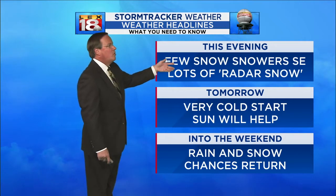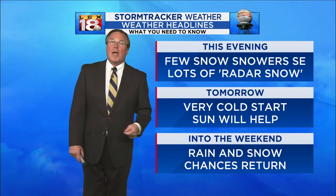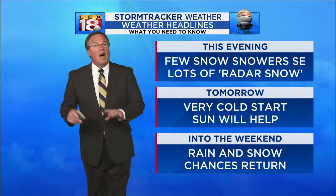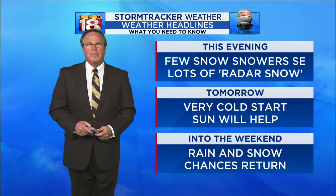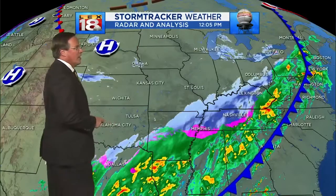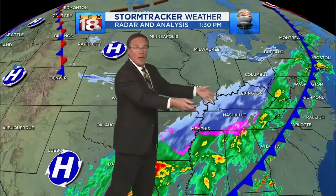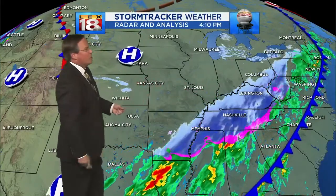This evening, a few snow showers are possible, especially in the southeast at the higher elevations, and again, lots of radar snow. For tomorrow, a very cold start here to the day, but the sunshine will help. Into the weekend, there are rain and snow chances for us once again. And again, how the radars are lit up. I mean, it looks impressive, but the end result has been anything but at the surface.